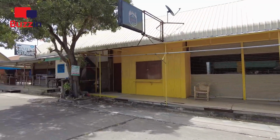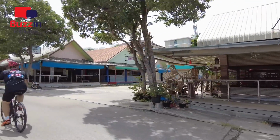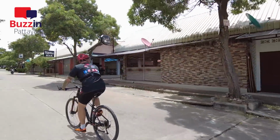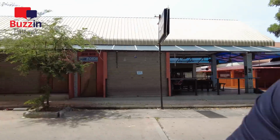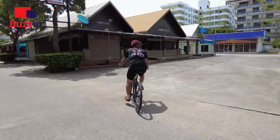The shutters are down. Will they recover from this? Truthfully, I have no idea. I hope they do. I genuinely hope they do. But I don't know their financial situation, and it's shocking to see, really.